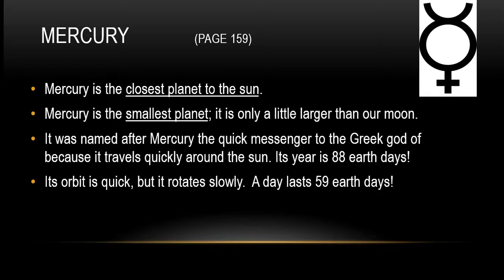It's very close. All right, it is the smallest planet now that Pluto is out of the picture. It's only a little larger than our moon. So it's named after Mercury, the quick messenger of the Greek gods. I believe it's Roman, if I'm not mistaken, though. It travels quickly. Its year, its time to go all the way around the sun once, is only 88 days. How long does it take us to go around the sun once? Y'all know that, right? 365 days. We'll get to that here in a minute.